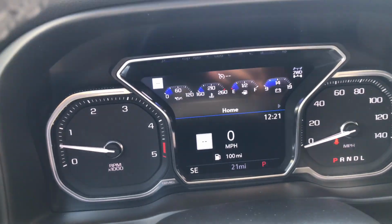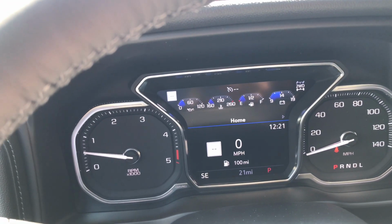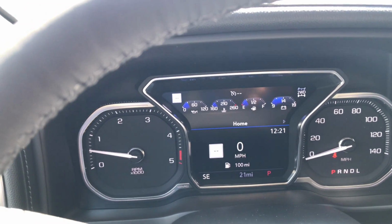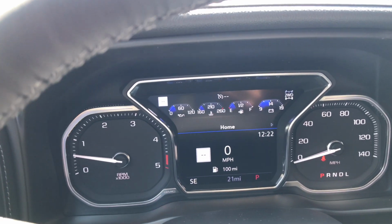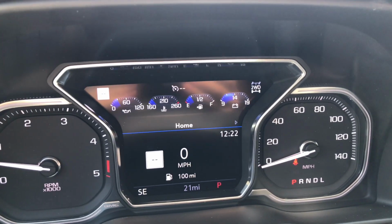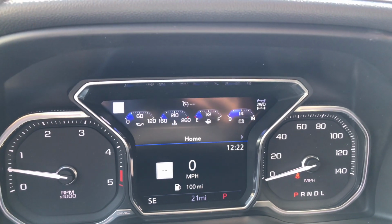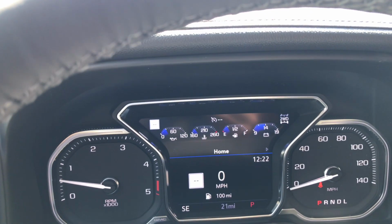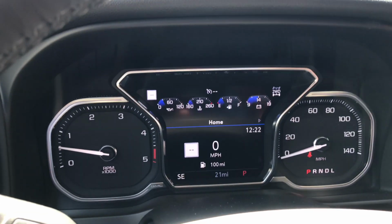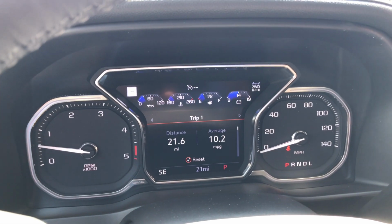Now pretty much all throughout all the screens, you're going to have your compass in the left corner, actual mileage on the truck at 21 right there in the middle, and then what gear you're in. In this instance, we are in park. You're also going to see on the far right side below the miles per hour, right where you see the seatbelt sign, that it does have park, reverse, neutral, drive as well for the truck. So a lot of information here. You do have some other screens. So this one's going to have a little bit more information.